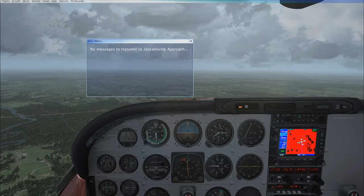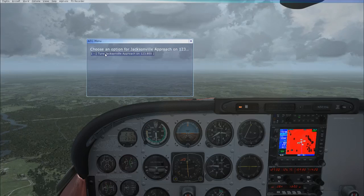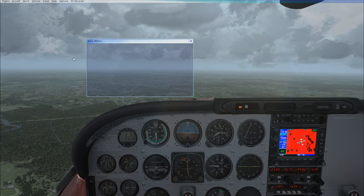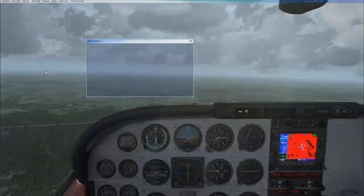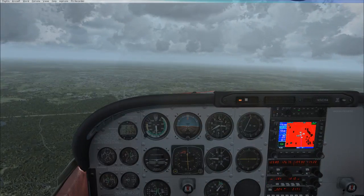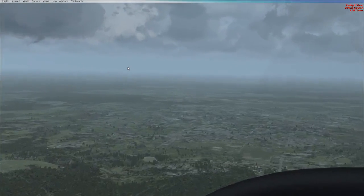Going to 123.8, Cessna 394. 123.8. I need to actually cancel flight following once I see the airfield. Cessna November 50394 with you, 2700. Cessna November 50394, Jacksonville approach, roger, altimeter 3019.